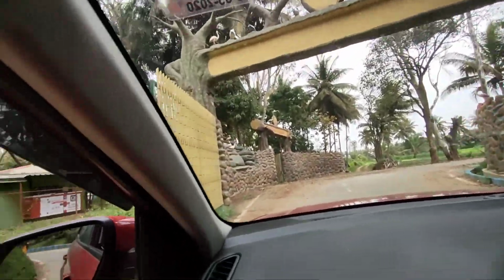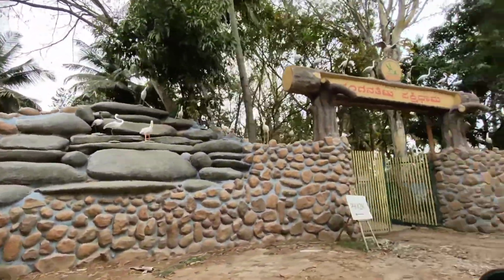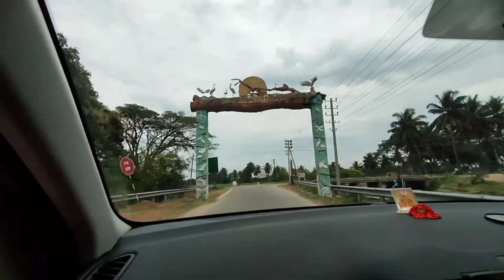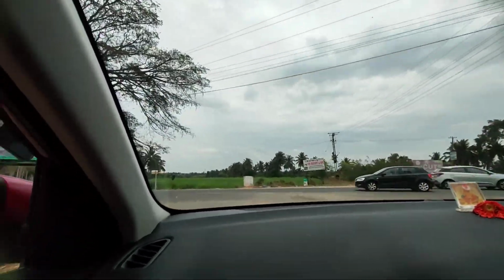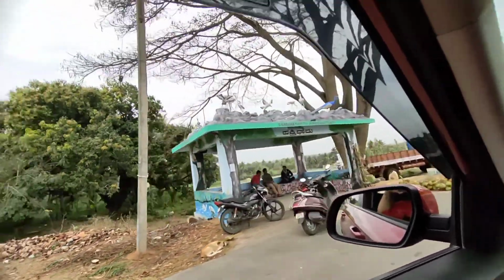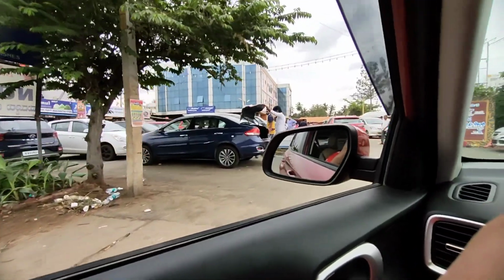So we are leaving to Bangalore as we have to reach early. And this is the out gate. Entry and exit is the same gate. And you can see lots and lots of bird statues arranged there as well. And we are on the way to Bangalore and this is the main gate and we are entering the main road, where we have to take a deviation. This is actually a bus stand which is so beautiful. They have colored it and put a lot of birds on that.